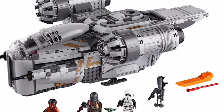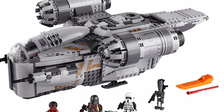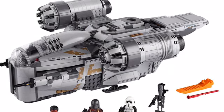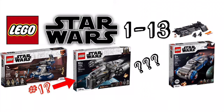as I'm telling you, a few years from now, this set will be worth hundreds of dollars. I feel like its price and growth will be similar to that of the Ghost now, maybe even more. But I can't wait to get one of these in my collection. It is absolutely fantastic. At the end of the day, this set is my favorite from the summer 2020 and beyond wave, as I cannot wait to get my hands on it.